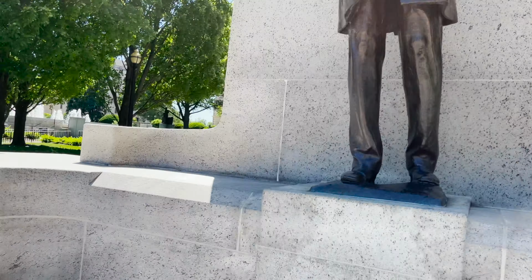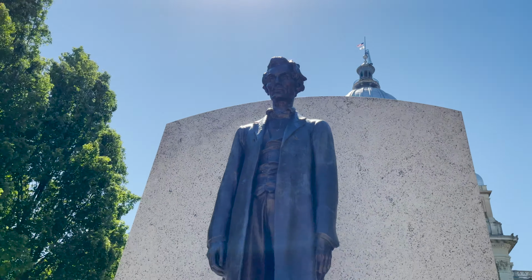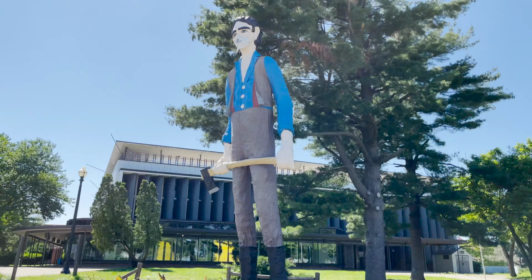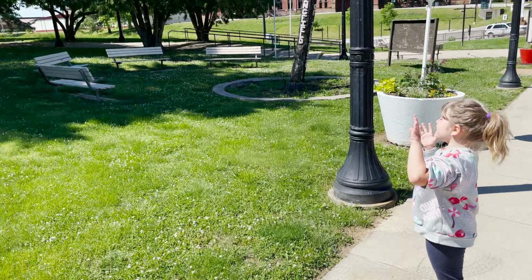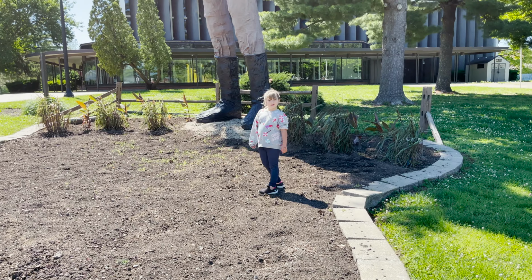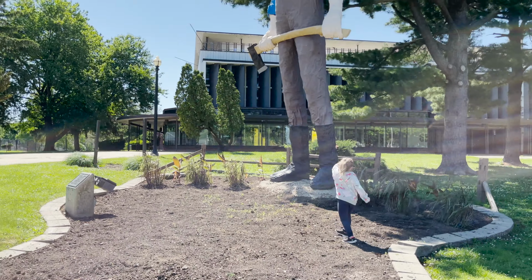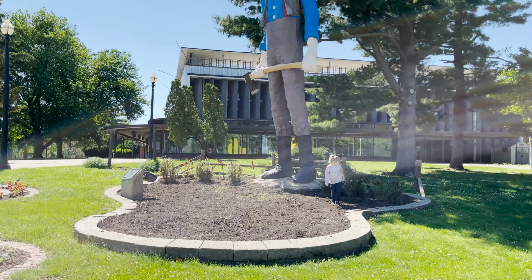That doesn't count. Yeah, well, we count lots of Marnies around here too, huh? Yeah, there's some big Lincolns in this town, huh? Look at that one. Look how big he is. Two Lincolns. And he's ginormous. He's really, really big. Who makes the statue that big? I don't know. I guess there's lots of people around this town that make huge Lincoln statues.